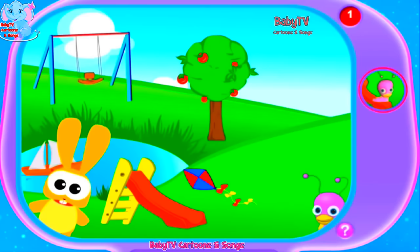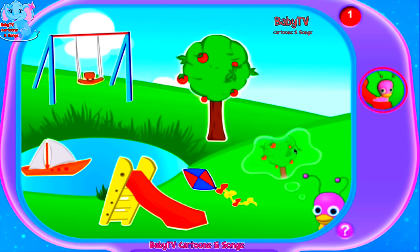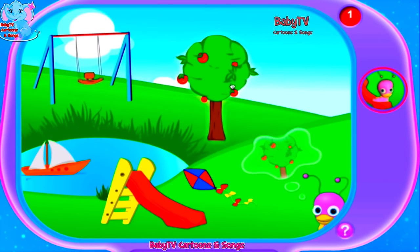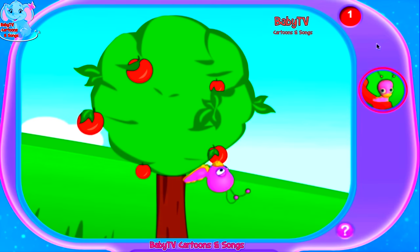Play. Hello. Who would like to play in the playground with Tulli? With what object does Tulli want to play? Click on the object that Tulli's thinking about. That's a tree. That's right. Tulli's climbing up the tree.